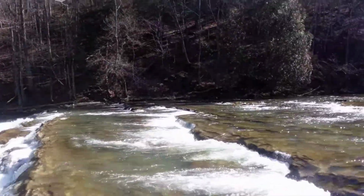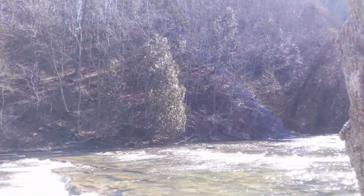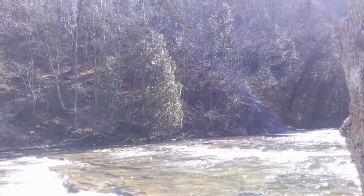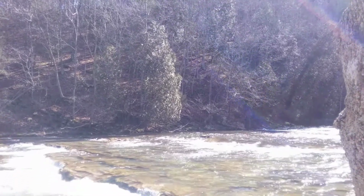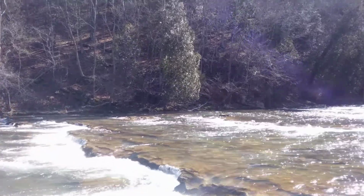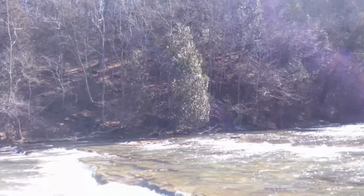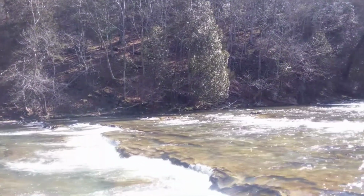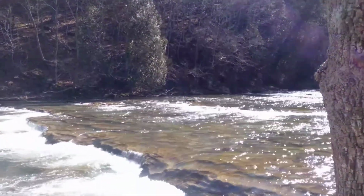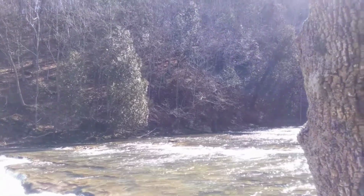And Big Cedar Creek is living up to its name because we've got lots of big cedars along it. And many of them are the northern white cedar, which is not common in this part of the United States. It is much more common to our north in Canada and Ontario, northern Michigan, upstate New York, but it has found itself a suitable habitat here on these limestone bluffs.